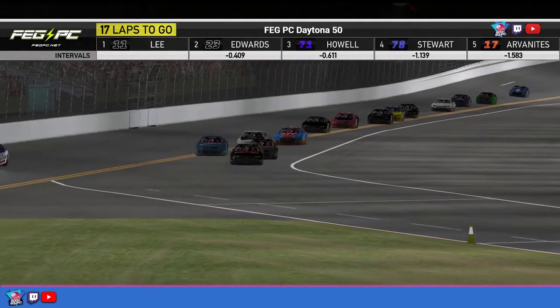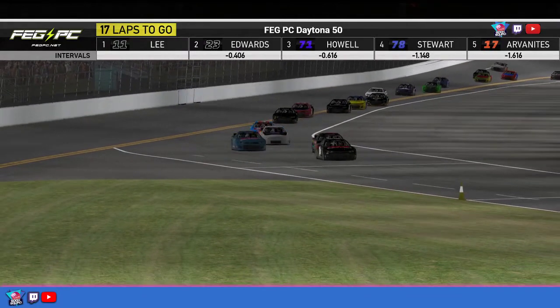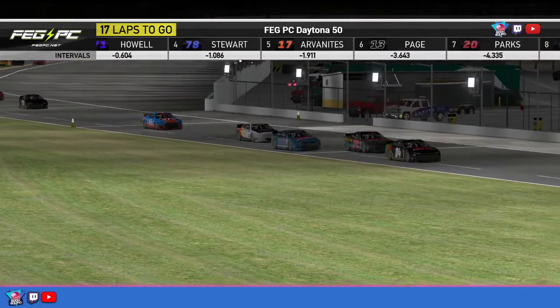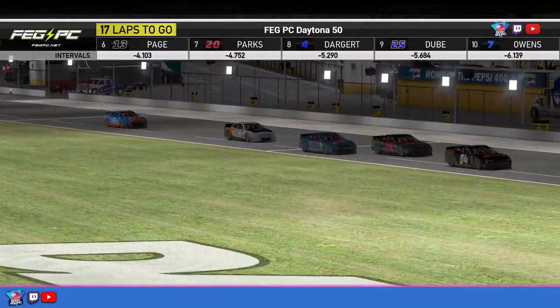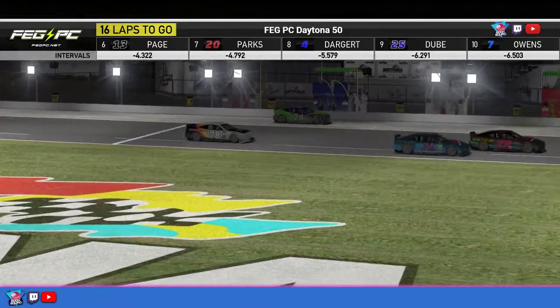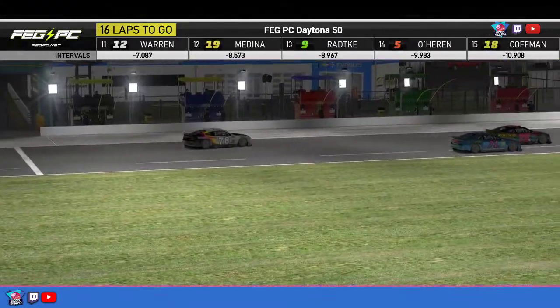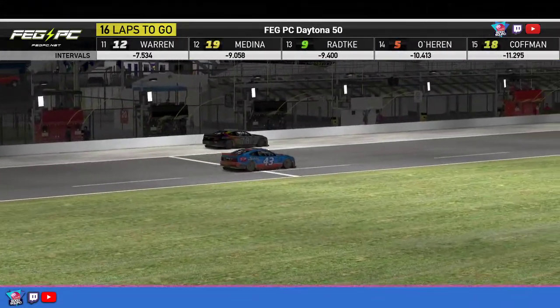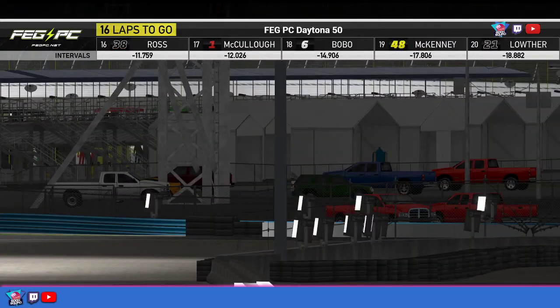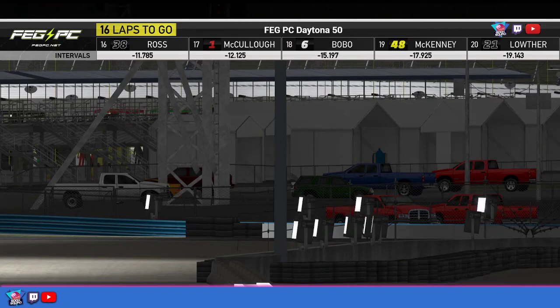We see Matthew Lee, Edwards, Howe all coming in pit road. Looks like that entire lead pack. With a little bit of luck, this may be their final pit cycle tonight. Now's the chance. If these guys have fast repairs left in the bank and they have aero damage, they've got to take it now.